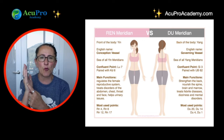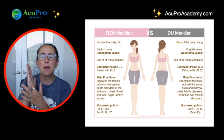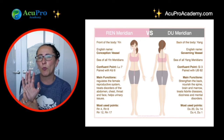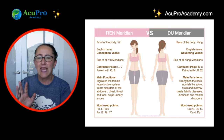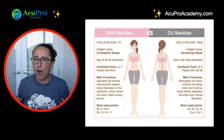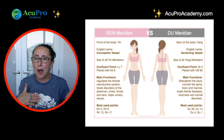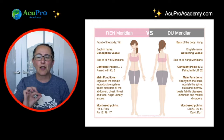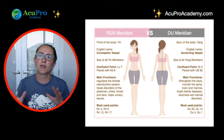That's a fantastic point, specifically when there is any back issue, upper, middle, or lower back issue. This is the best distal point to add to your treatment. It pairs with Bladder 62, which is the confluent point of the Yang Chiao meridian, which is the opposite of the Yin Chiao, which was Kidney 6, right? So very much opposite. And I'll talk about the confluent points and how to use them later on.